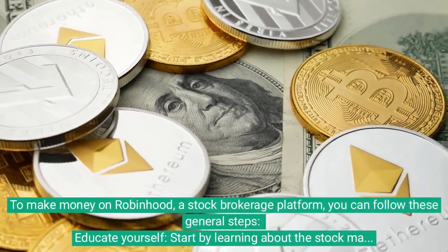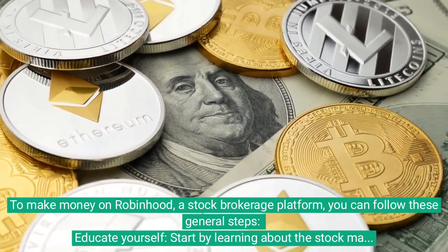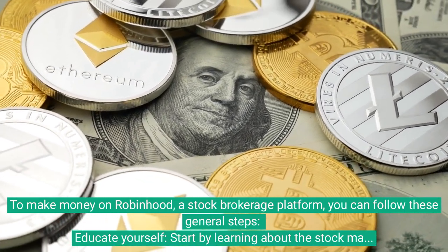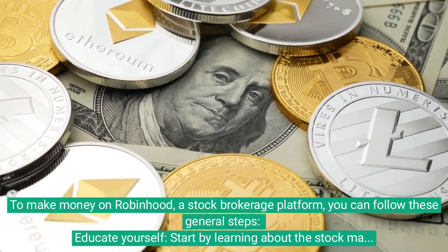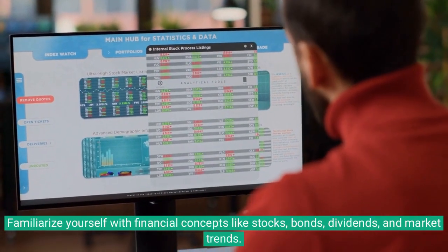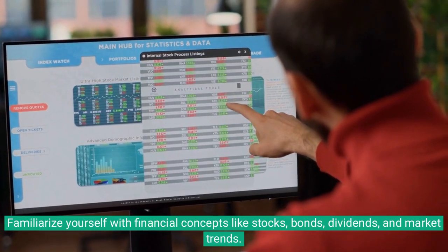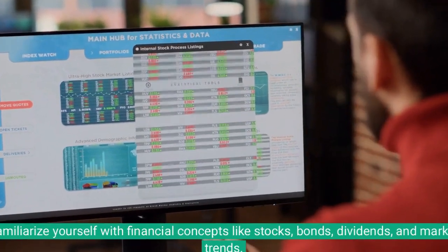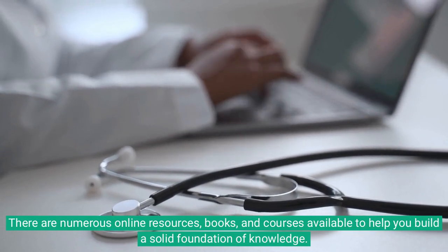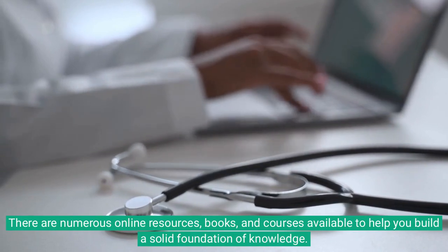To make money on Robinhood, a stock brokerage platform, you can follow these general steps. Educate yourself. Start by learning about the stock market, investing principles, and how trading works. Familiarize yourself with financial concepts like stocks, bonds, dividends, and market trends. There are numerous online resources, books, and courses available to help you build a solid foundation of knowledge.